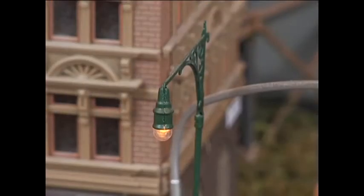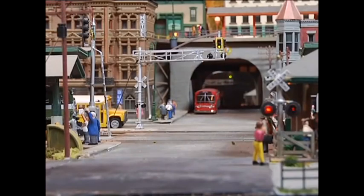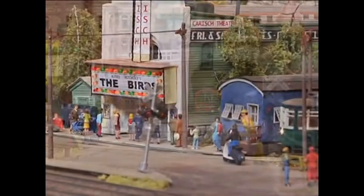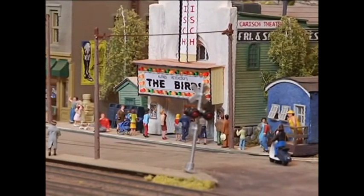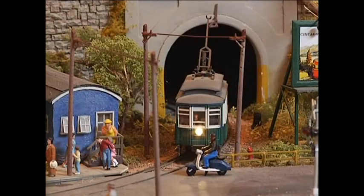We used lights throughout the layout, including street lights, signals, and interior building lights. These traffic lights run off of the track power. Another trick we used to extend the scene and add depth was adding a mirror at the back of the tunnel. We also added a trolley line in Canyon Springs for scenic effect. It's a unique feature, although it doesn't actually operate.